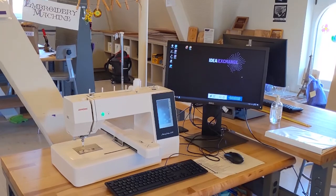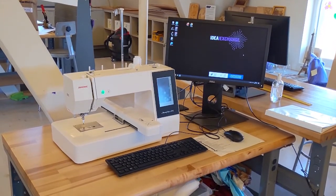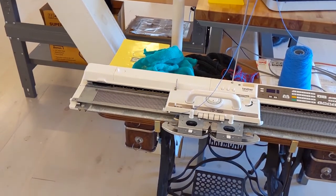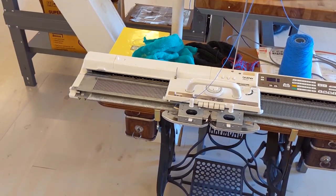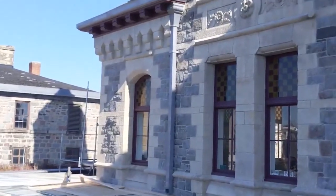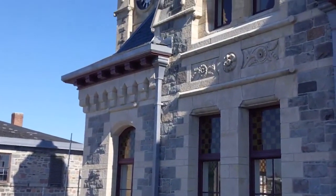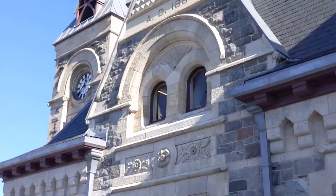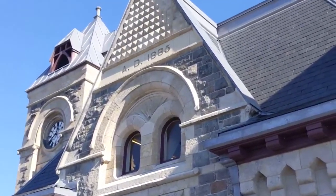Now it's the old post office, Idea Exchange Makerspace, with an amazing array of equipment that you can use, from laser cutters to knitting machines. The equipment terms of use explain what you need to know to be able to use the equipment. It's been suggested that there's a ghost in this building, the postmaster of the turn of the century, William Turnbull, who's been seen turning the clock mechanism in the clock tower.